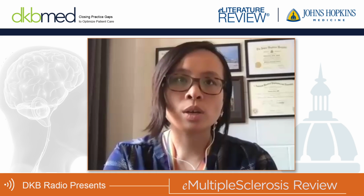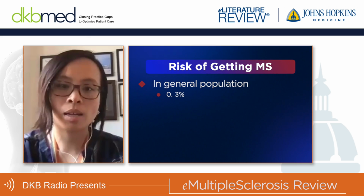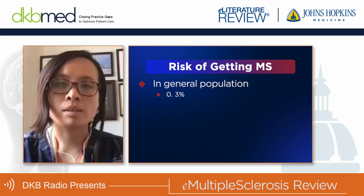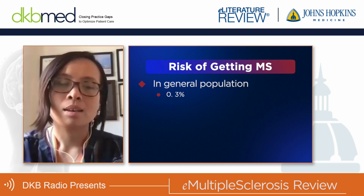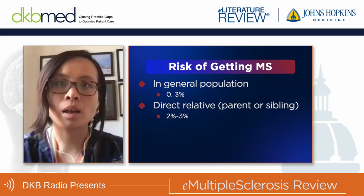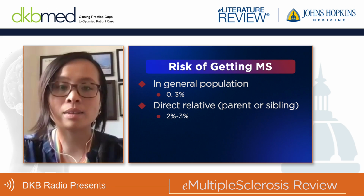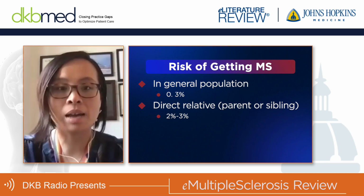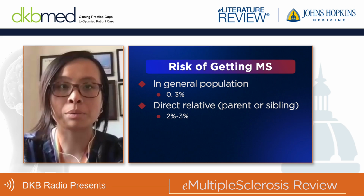And so what we share with families is that the risk of getting MS in the general population, meaning anyone walking off the street, is 1 in 333, about 0.3%. If there is a first-degree relative, meaning a parent or a sibling with MS, the risk for that individual increases to about 2 to 3%. So, noticeably about tenfold higher. That, of course, still means that 97 to 98% of the time that you're not going to have MS. So it's still a relatively minor risk.